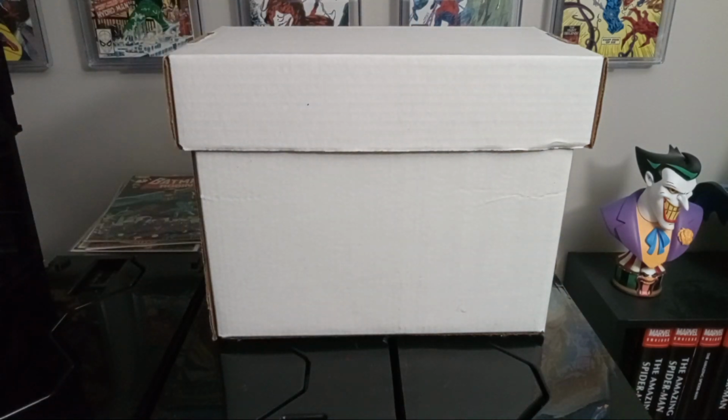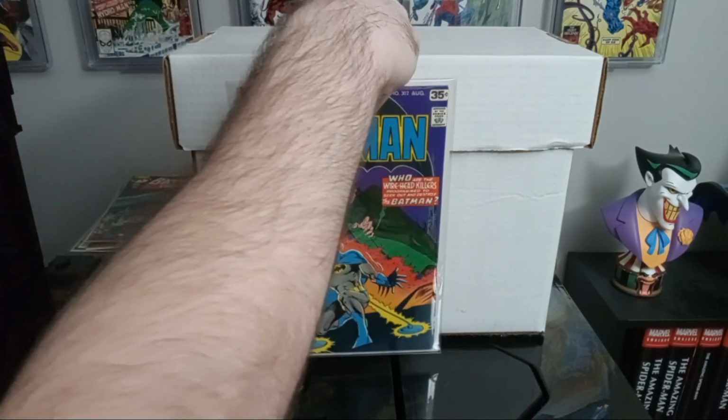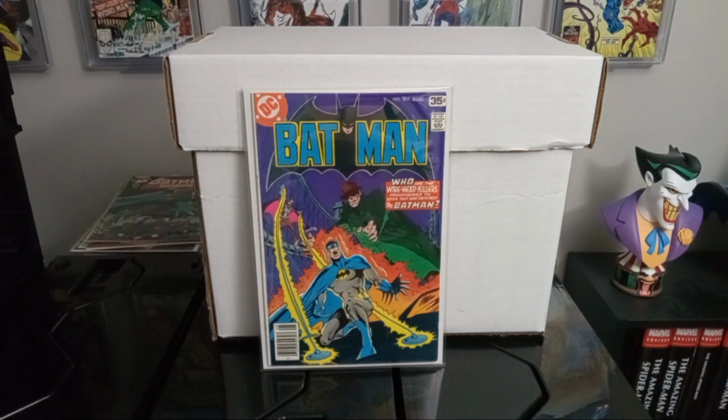And a lot of these ones, as we get higher now, were specifically claim sale buys that I got for an extremely good deal. Batman number 302.